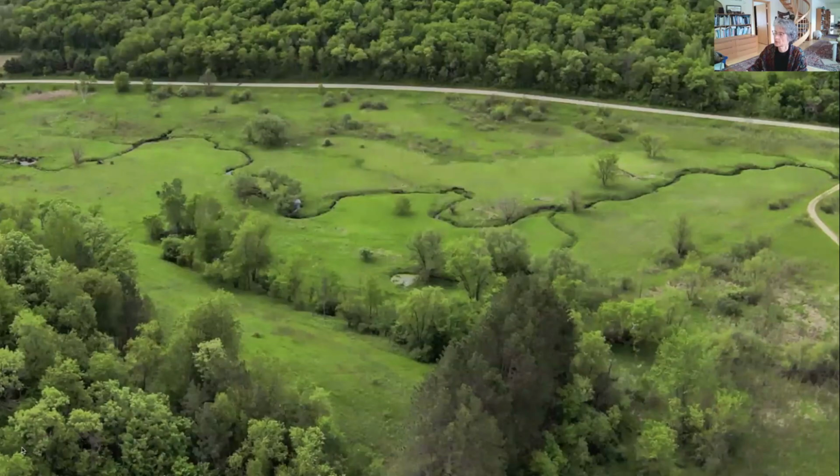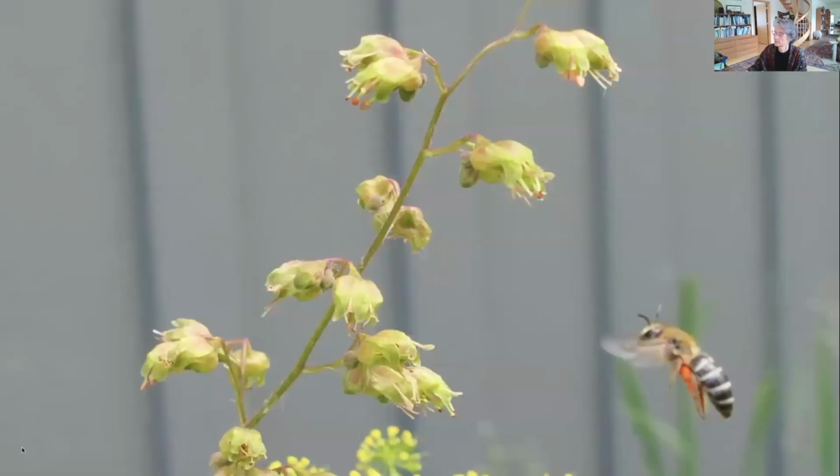Here's a drone view of the creek with the wetland around it. You can see how much the creek meanders and how large the wetland is around it. This is another one of the bees that Heather mentioned in her talk, an alum root cellophane bee, a specialist on prairie alum root. The bright orange that's on the bee's legs is the orange pollen it's collecting from the flowers.